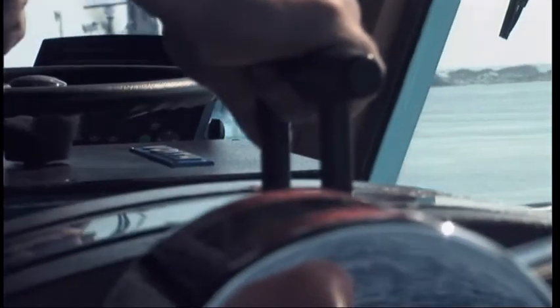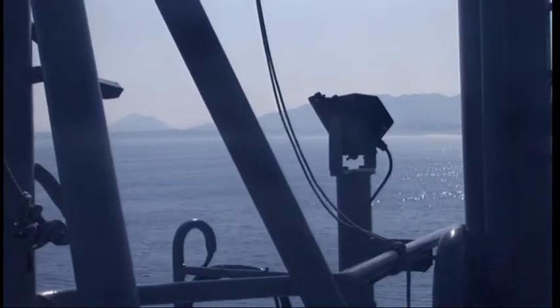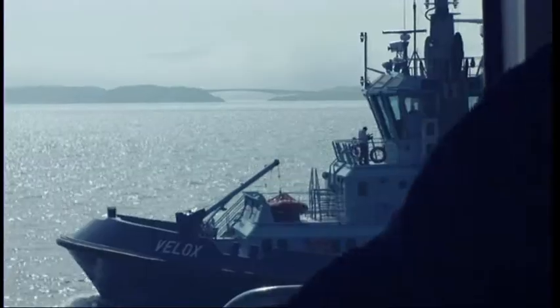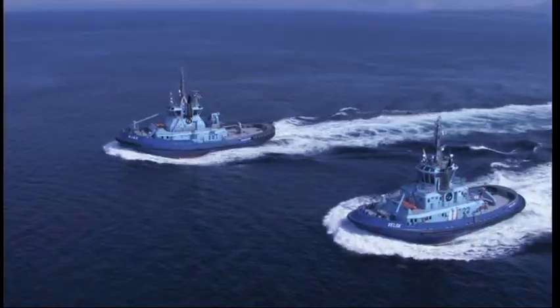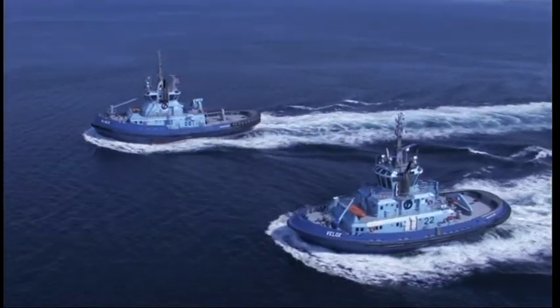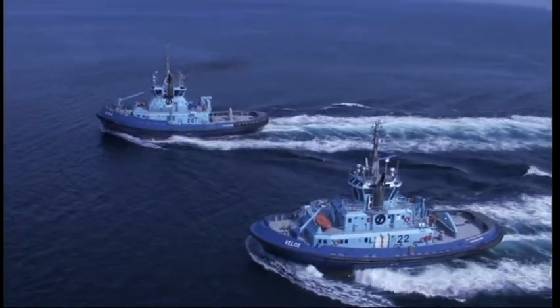Apart from the advantages of the Voith water tractor in terms of operation, it is also an attractive commercial solution for every tug operator when it comes to financial considerations. Because due to its robustness and its long service life, its life cycle costs for maintenance and for service are so low that such an investment pays off within a few years.